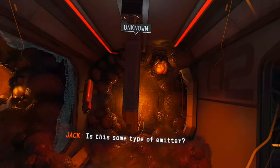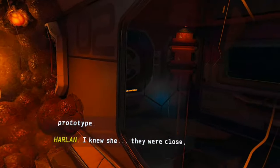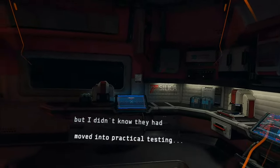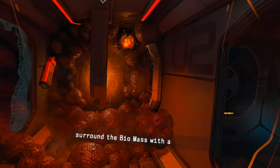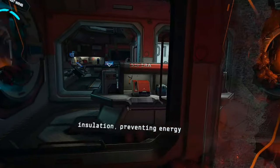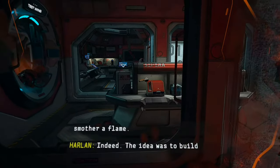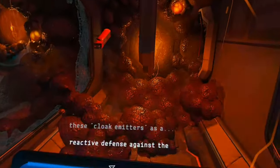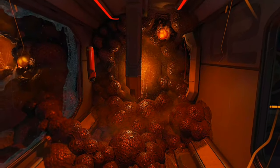Is this some type of emitter? It looks to be a functional prototype. I knew she... They were close, but I didn't know they had moved into practical testing. The basic concept was to surround the biomass with a cloak of electromagnetic insulation, preventing energy from reaching it. Kind of like using a blanket to smother a flame. Indeed. The idea was to build these cloak emitters as a reactive defense against the biomass, to contain it.